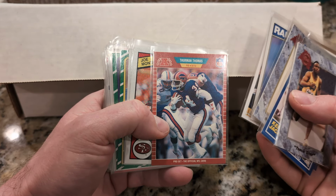These might be the most recent cards. What are these, '94s or something? I don't know what the hell this is. Oh, these are Classic Four Sport. I can't even read these things. You recognize anybody here? I mean, they have the last name that I could see, but then the first name is in tiny gold lettering, and I can't see anything.